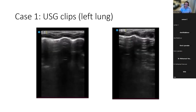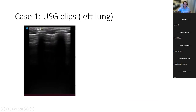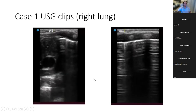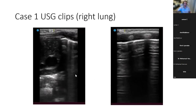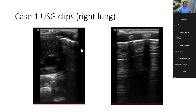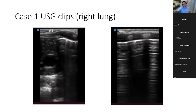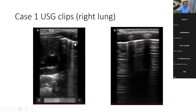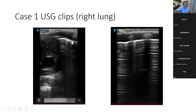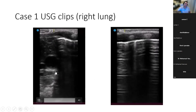Let's have a look at the right side. Sure. This is the R1. I have taken multiple R1 because I thought it was not showing properly. The pleura is here, sharp and well defined. But I could not make sense of this part. I think it's just thymus with some vessel.